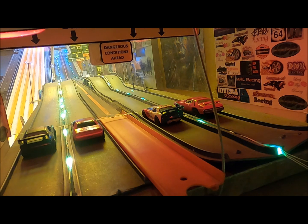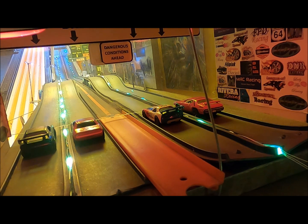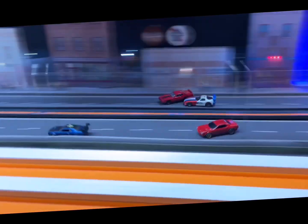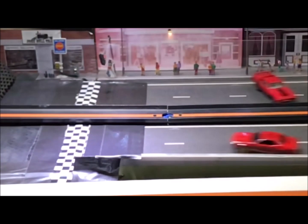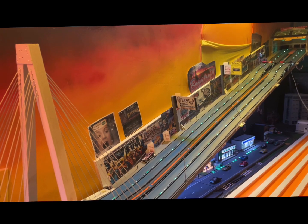All the drivers have switched one lane to the left with Cash Money on the left, Bandit in second, Johnny Smoke in third, Victor Fastlane on the right. Wow, some hard contact in the townside lanes makes it easy work for Cash Money. Let's take a look at that pass again in slow-mo.